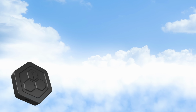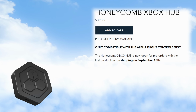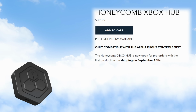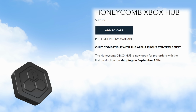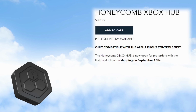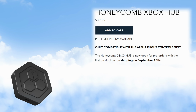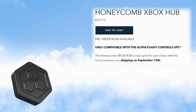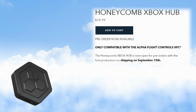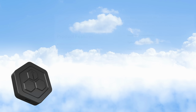So let's now have a look at the Honeycomb Xbox Hub. As per the yoke, it is currently available for pre-order direct from Honeycomb, and the price is $40 and will ship the same time as the Alpha Flight Controls XPC, which makes sense. If you've got the original Alpha Flight Controls, don't order the hub. It's not compatible and will not give you Xbox access. This hub will only work with the new Alpha Flight Controls XPC.